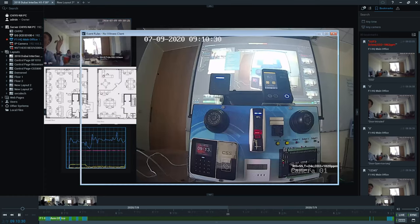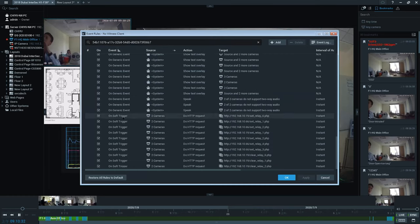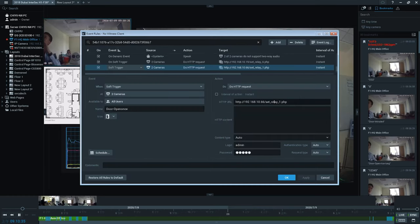Oh, you were there. There you go. So yeah, do HTTP requests. You can see here, this is soft trigger door open once, and it's sending an HTTP request to the Chiyu access control system, and it's authenticating, saying, hey, I'm someone allowed to open the door, and please open this door for me, right? So your operator in your NX Witness system can actually control the Chiyu access control system from the NX Witness interface itself, right?